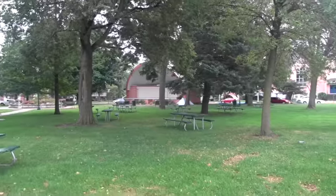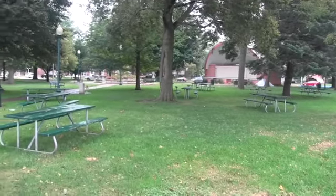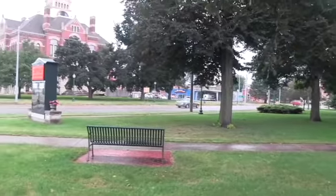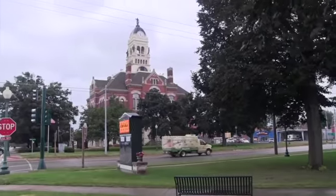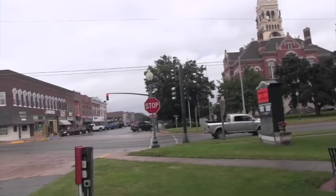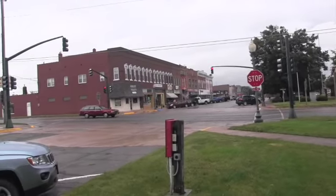I am in the small town of Waverly, Iowa, on Route 3, traveling to the east. I stopped because of this majestic city hall and because of the accompanying old buildings there.